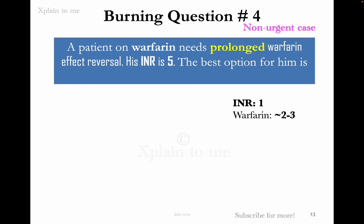The INR goal for a patient who takes warfarin is usually to keep between 2 and 3. There is a close relationship between INR and risk of bleeding. That's the point here. Bleeding risk increases with the increase in INR.